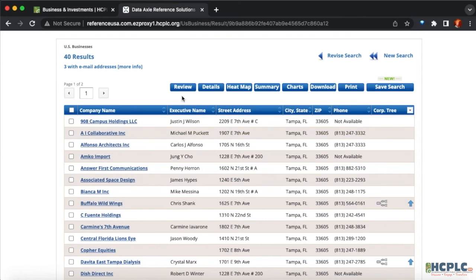Up here at the top, we have some options for preparing, maybe if we want to create our final report. Review, we don't need to look at. That's just to review the search criteria we used to get here. Details, the details of that search criteria. I'm going to skip heat map for now and summary and charts. But if you want to come over here to download, you certainly can do that. You have to select. You want all 40 of them. You can download that.